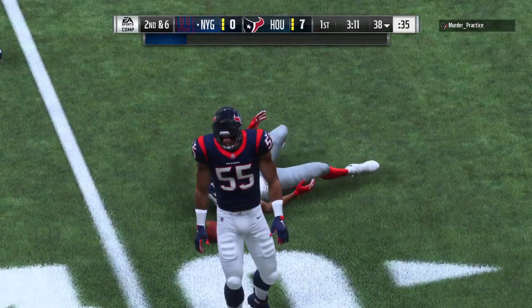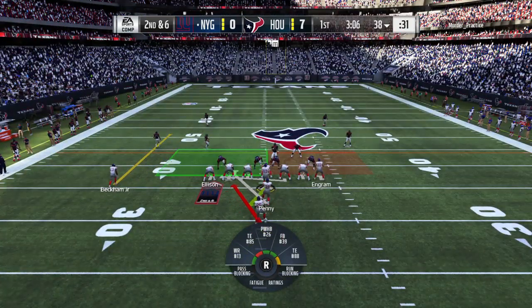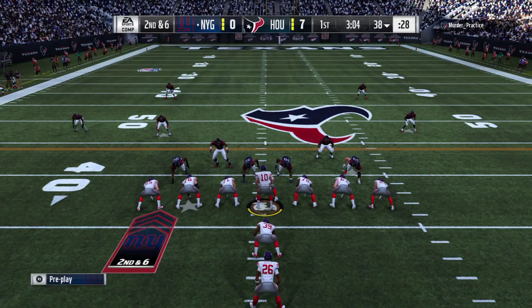It's 2nd down. Now, Charles, what's the mindset here offensively? You gave up the touchdown pretty quickly. Would it have changed if you had gotten a stop and it would be 0-0 right now, or no?